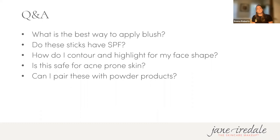Mm-hmm. Yeah, I've done that before. If I'm new to a product and I'm nervous about it, I'll do it first and then I'll do foundation just to be safe. Mm-hmm. Absolutely. I love underpainting. I incorporate that a lot. It's gorgeous.